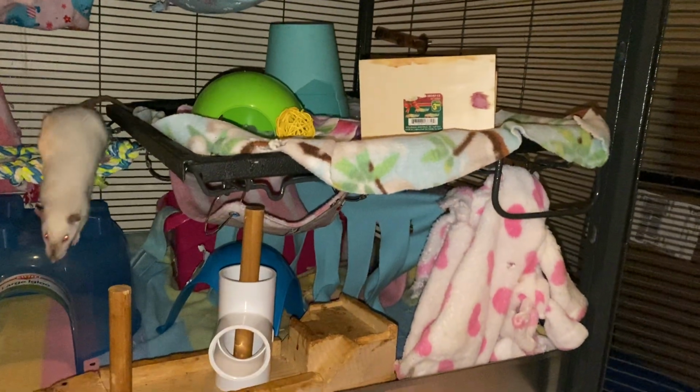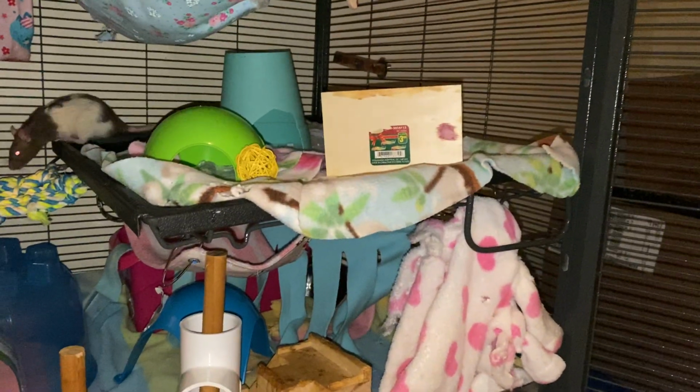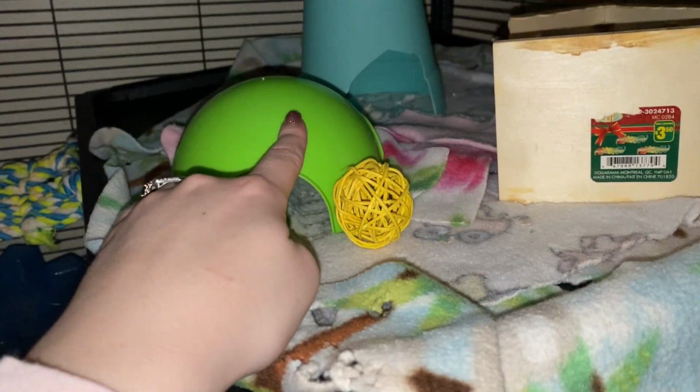Since I no longer have my wheel, my shelf has moved down. Who's that? Oh, it's Angel. My shelf has moved down again. So up here I have the other half of the Sputnik.